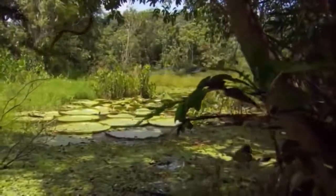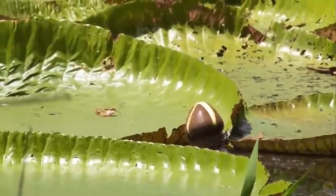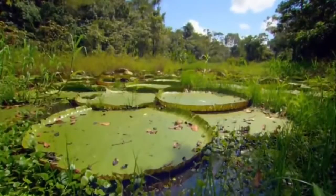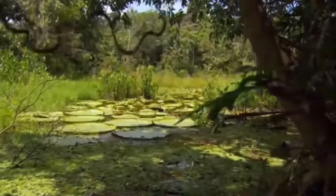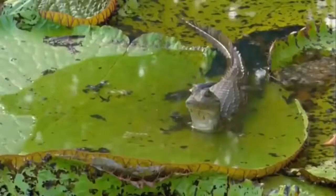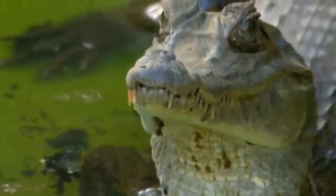Flooded lagoons on the fringes of the rainforest offer an ideal home for a floating giant. The Amazonian giant water lily is truly a colossus. It has the second largest single leaf of any plant in the world. It grows amazingly fast, up to 25 centimeters every day, and it's strong enough to support as much as 60 kilos. This 2-meter-long caiman uses it to lounge in the sun.